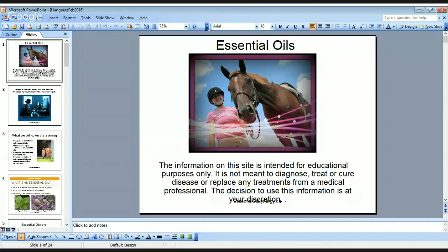So essential oils are generally non-toxic. There are some oils that you have to be careful about, and some oils from poisonous plants that you want to stay away from. But they are generally non-toxic and made from natural products, which is quite different from things that are made from synthetics in a laboratory.